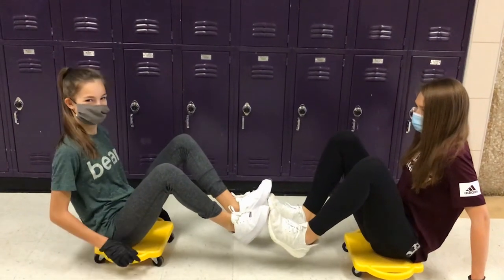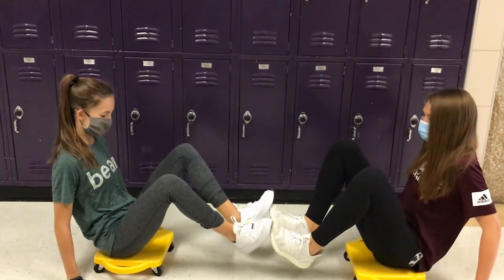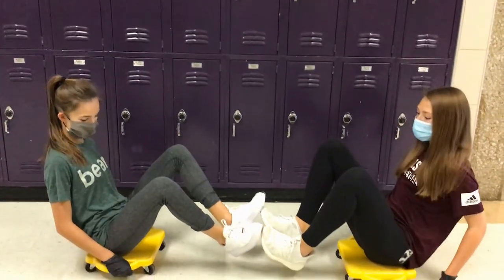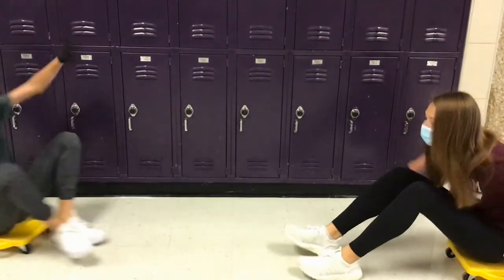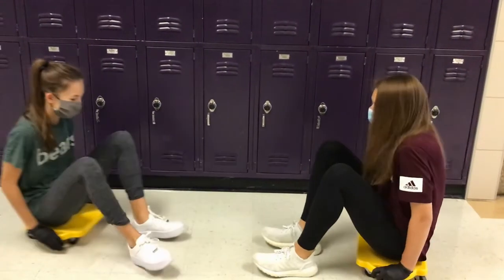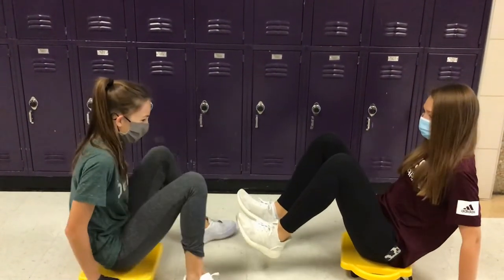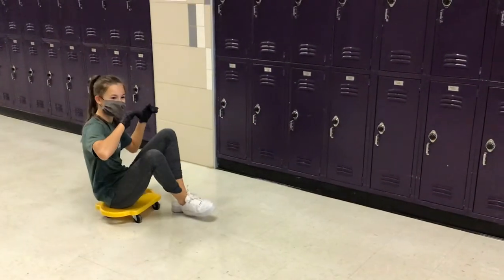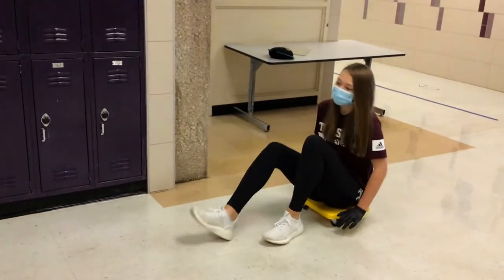So we have each of our partners, they have theirs. We're going to push off of each other. Our goal is with the same amount of force. Which way do they go? Oh, wait, I wasn't ready. Okay, we'll try it one more time. This time she's going to be ready. So they push off forwards and move backwards.